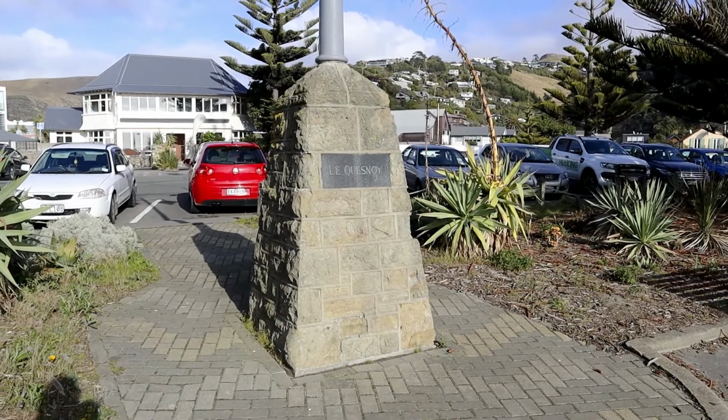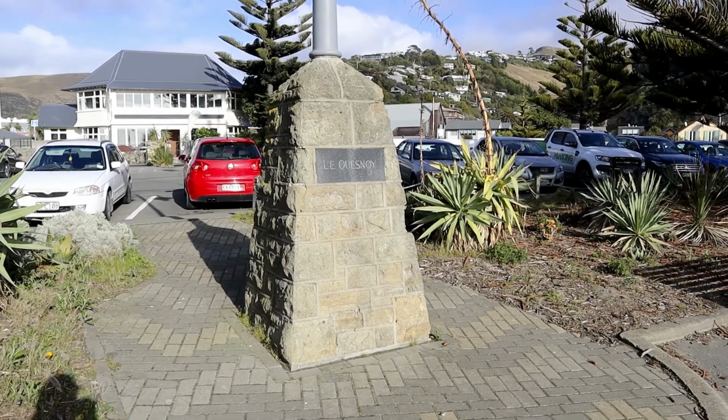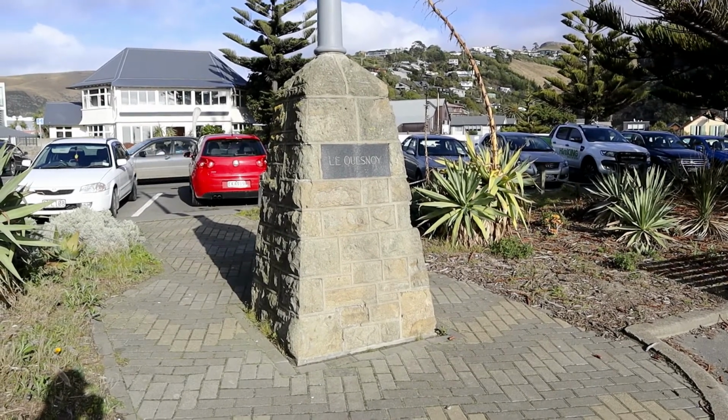There's a series of memorial posts down here, and they've got the names of famous battles New Zealanders fought at. Falkland Island, Le Quesnoy, Somme, Passchendaele, stuff like that.